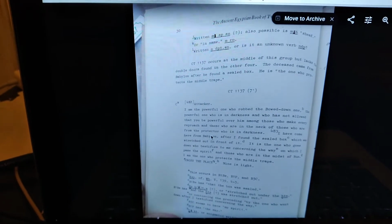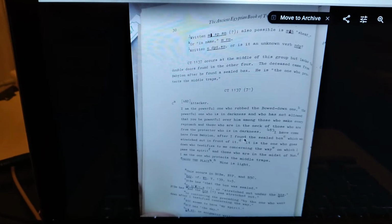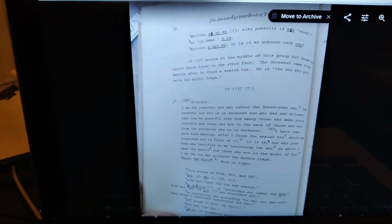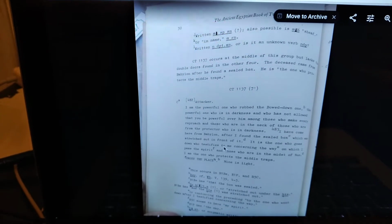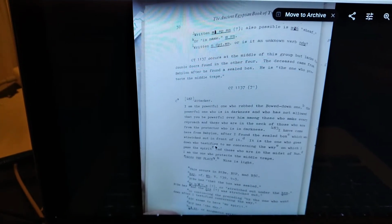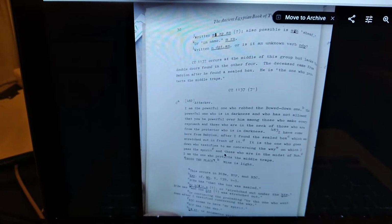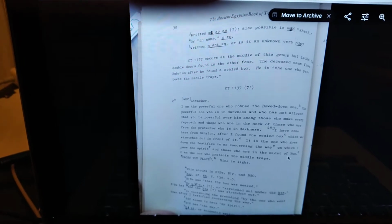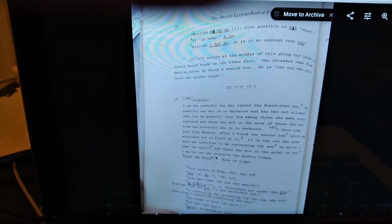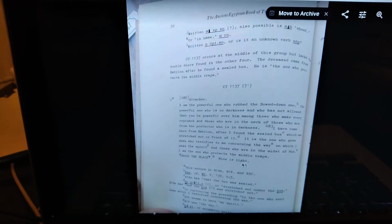Anyway, I have come here from Babylon after I found the sealed box which was stretched out in front of it. It is the one which goes down who testifies to me concerning the way on which I passed the Spirit and those who are in the midst of noon, the sea. I am the one who protects the middle traps.